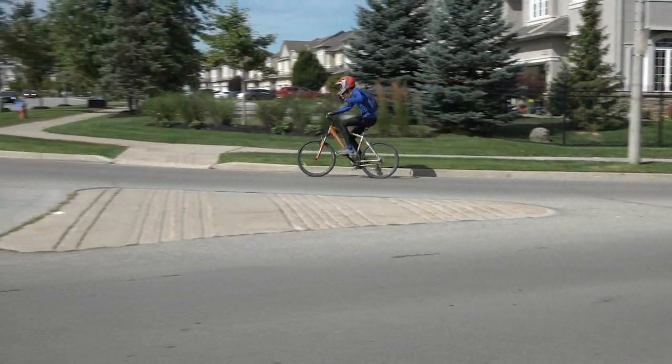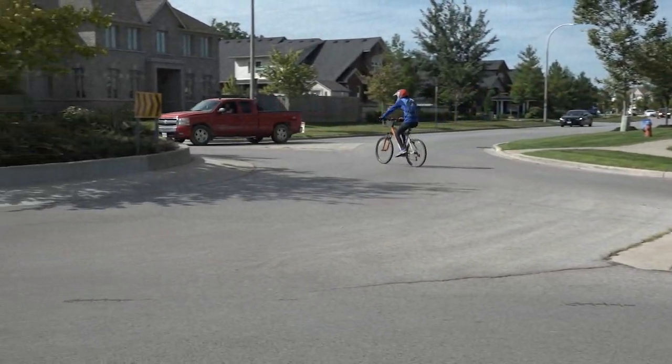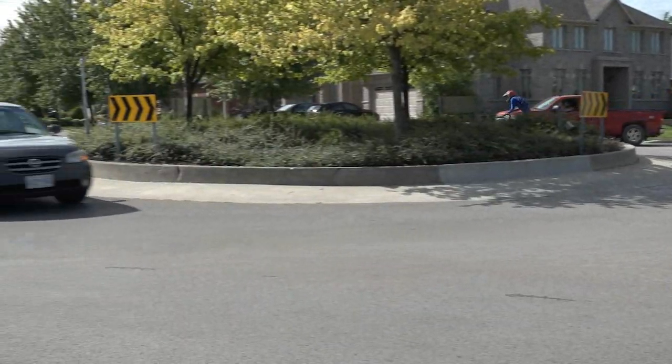Cyclists are a vehicle. All the same rules that apply to a car apply to a cyclist, other than having to stay to the right. So using hand signals, going into the circle and exiting, giving a hand signal again.